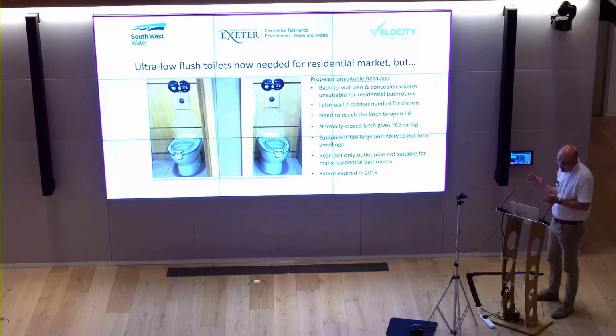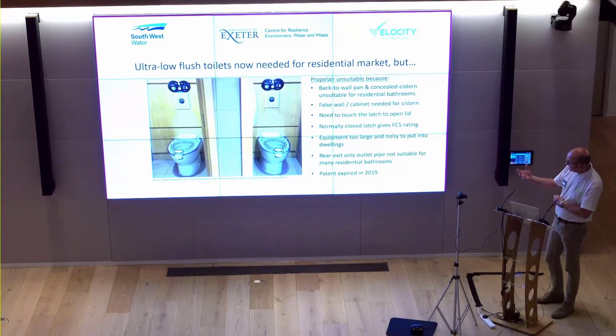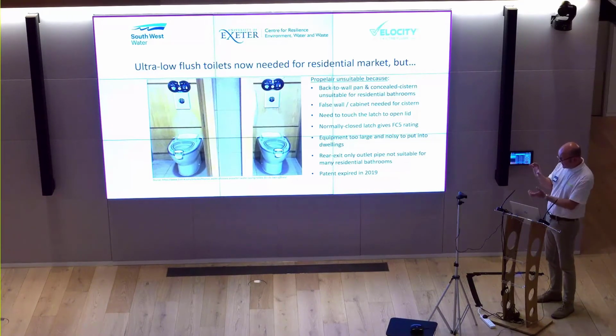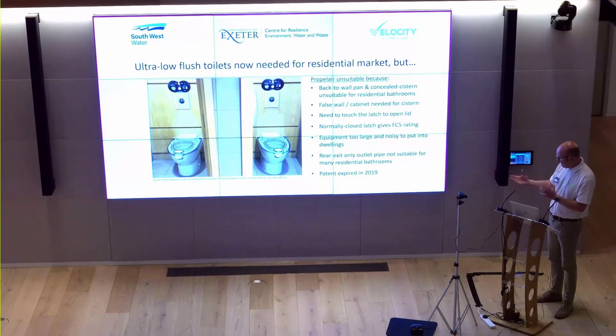They were very good and they're proven to work in commercial environments, but they're not suitable for domestic applications because they're back-to-wall pans with concealed cisterns. You need a false wall or a cabinet for the cistern to go in. You need to touch the latch to open them. Not only do users not particularly like that, but because it's locked closed, it stops the pan acting as a spillover, so they've got a fluid category 5 rating, which means you have to have auxiliary overflows. The equipment was too large and noisy to put into dwellings. Rear exit only outlet pan means they're not suitable for bathrooms.